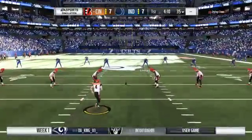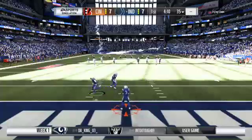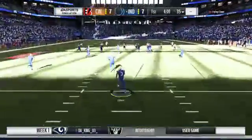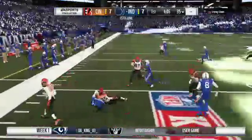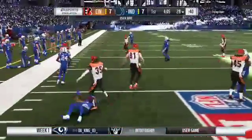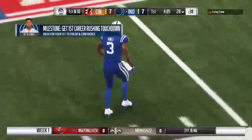So a tie ball game here as the kick's away. This is fielded a couple yards deep. And the decision to bring it out, a good one, as he's up a yard or two shy of the 30. The Colts offense, Charles, heading out here.